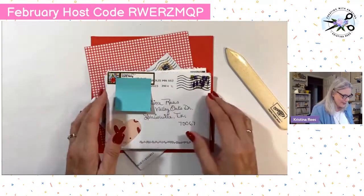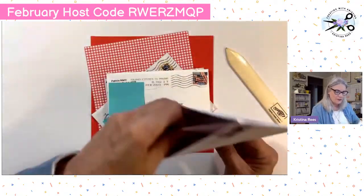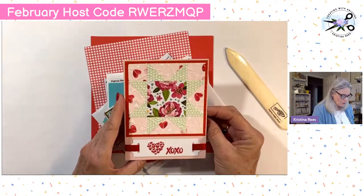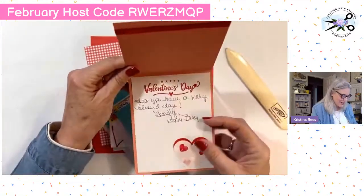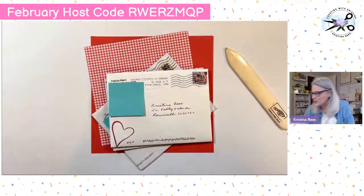Great. Awesome. Okay. Before we get started with tonight's project, I do have some mail that I got, and I love sharing these with you all. This is from Peggy Berg, and notice no naked envelopes there. Love that. Oh, a quilt. Oh, girl, this is gorgeous. Oh, I love it. And you all, she embossed it after she put all the pieces together. And she's just wishing a happy Valentine's. Beautiful card. Thank you so much, Peggy.